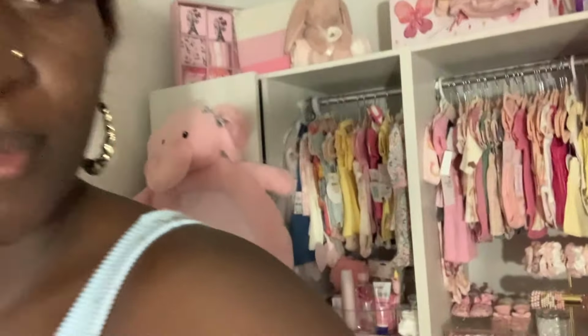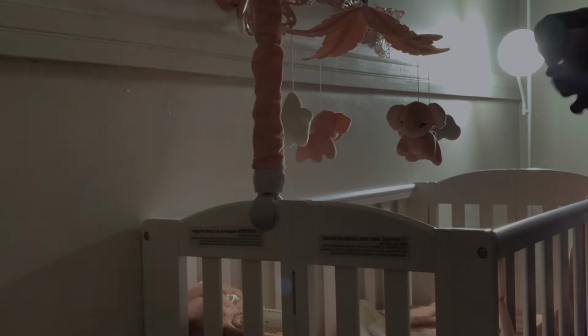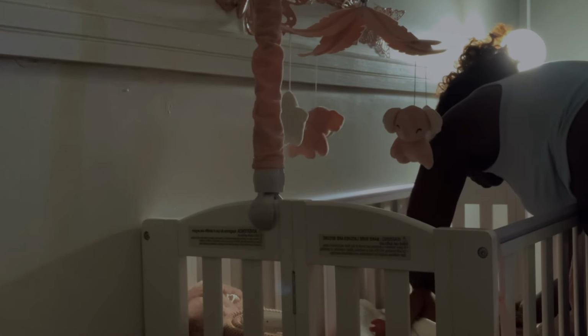She do like to pull hair. Let's find her something. I love it. Let's put her in her crib. Right there, pretty girl. And let's find her something. Okay, so I'm gonna dress her really cute.